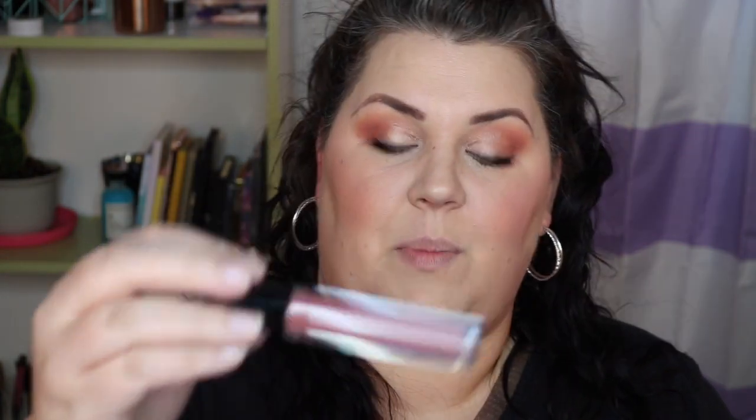And okay, finally we are moving on to the Violet Voss lip shade, and I hope it looks good because I can't really tell in this packaging. It is called Parfait. Oh yeah, I think that's gonna be really pretty. It's a pinky nude, like a dusty pink. I think it'll look nice.